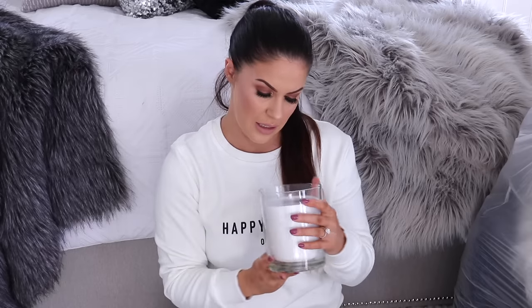So I'm going to put this in one of the bathrooms as well. Oh, I remember this. Look how massive this is. This is a huge candle from Kmart. This is the, what is it? Tibetan sandalwood 3-wick scented candle. This thing is massive. It weighs a ton.